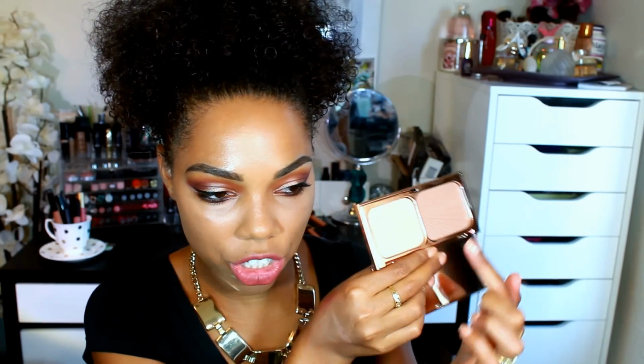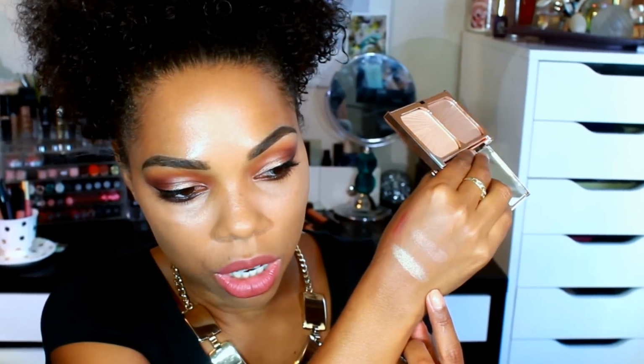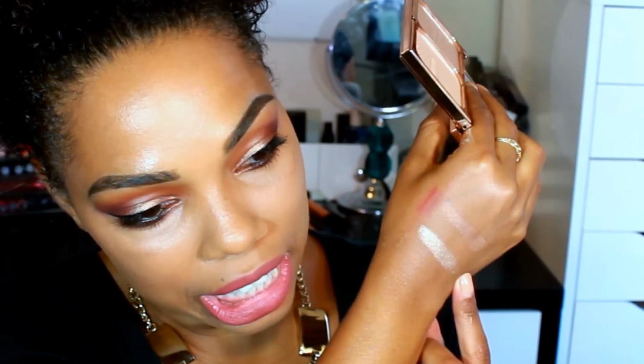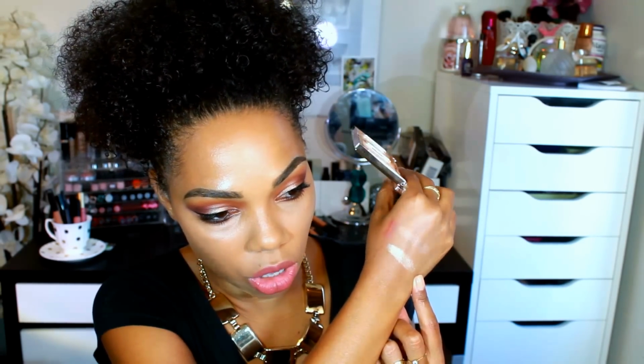And then the highlighting color, another smooth color, and it's so beautiful, the pattern that she put on this. I don't even want to use it. That's how beautiful it is. It is very pigmented, okay, and there you go. It's a light yellow gold, very pigmented, has a beautiful sheen to it, and swatches really nicely. So I like that a lot.